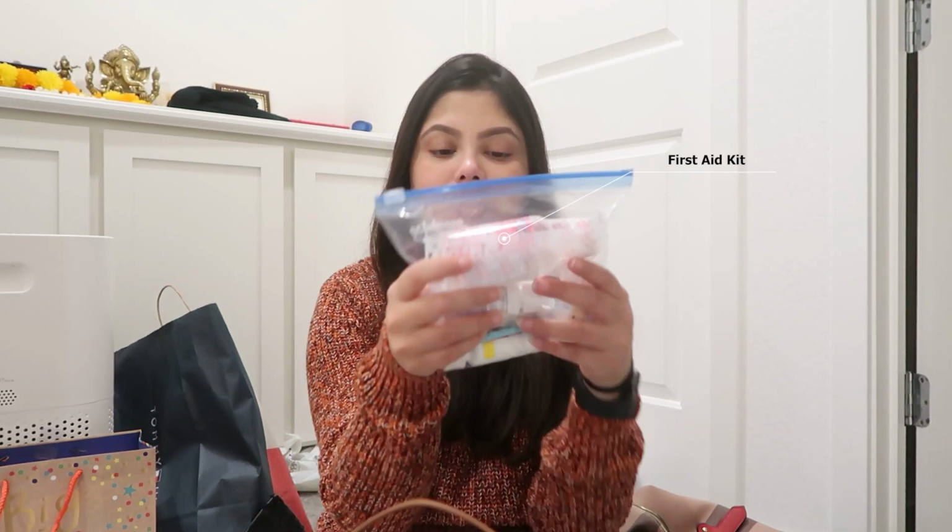Now I'm gonna prepare her first aid kit, which I want to keep with me because with babies, you don't know what can happen on the flight. And if you don't have the right medicine, it can get very tricky. So I've already prepared this bag.